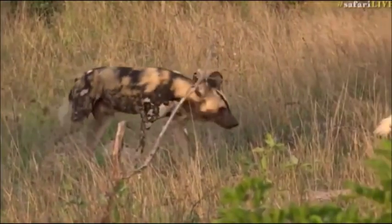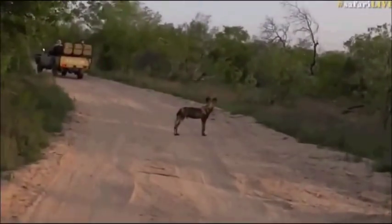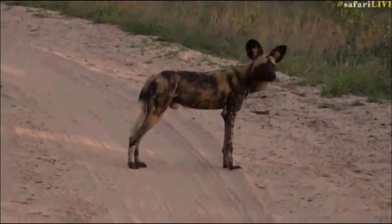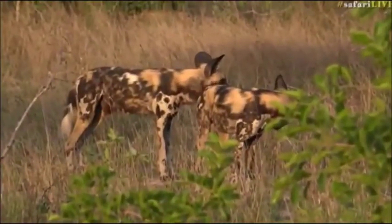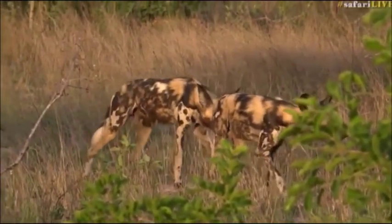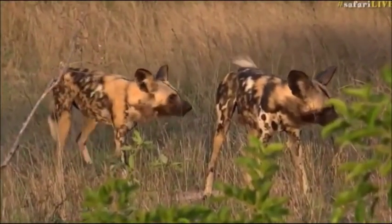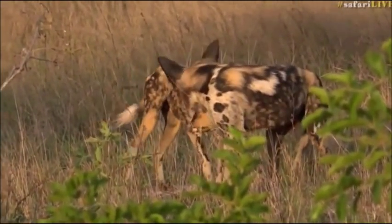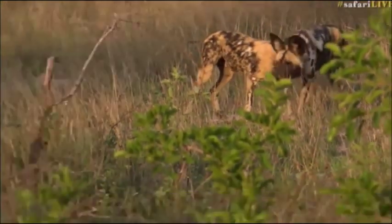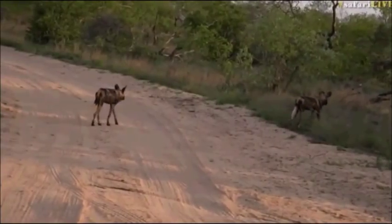Here they come out into the road. No, don't go that way. Go straight, man. Go straight. They're listening slightly. I'm way too excited. Look at that beautiful light. Absolutely stunning. The whole pack's going to come out into the road just now. They're slowly going to file through. Here we go. Stunning.